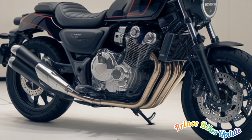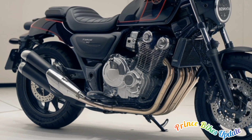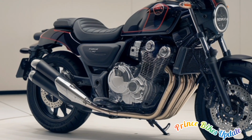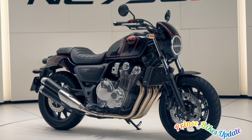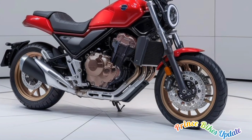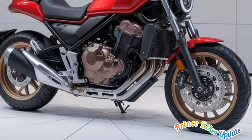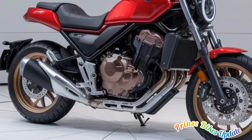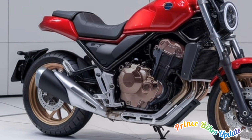In terms of suspension, Honda has chosen a very balanced setup. Up front, you have a 41mm telescopic fork, and at the rear, a Pro-Link monoshock, both tuned for comfort and moderate sporty behavior. It soaks up road imperfections well, and while it's not an off-road monster, light trails and bad roads won't faze it. Braking is handled by a 320mm disc at the front and a 240mm disc at the rear, supported by dual-channel ABS, ensuring controlled stopping even in slippery conditions.